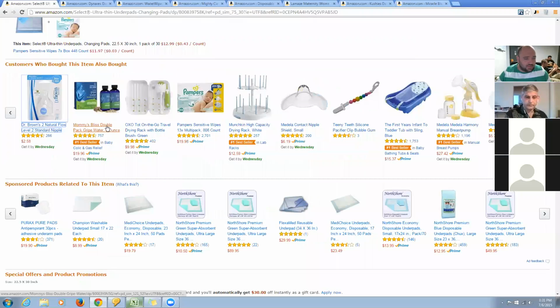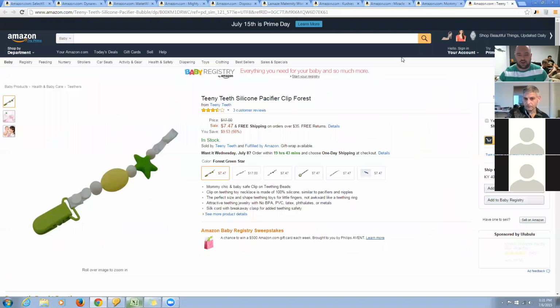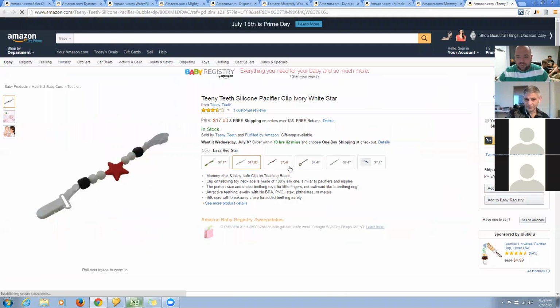Mommy's Bliss. OXO. Somebody said they're restricted. I just know they're a huge brand, so good to know that they're restricted now. I'll never be clicking on that item. These are always super interesting, like this particular item right here. Whenever I see this and it doesn't have a price on it, I always wonder what's going on here. Probably wouldn't add that to my list.